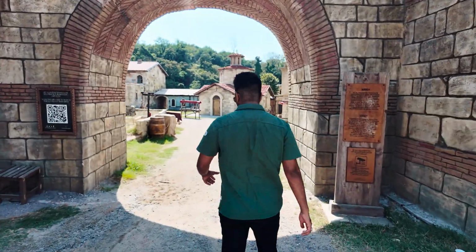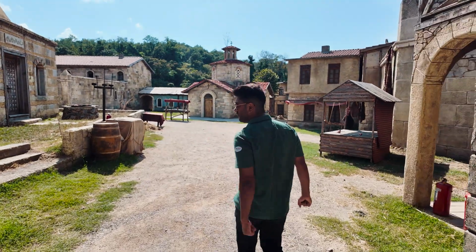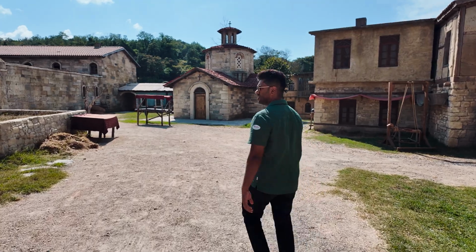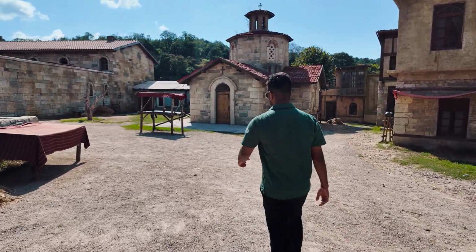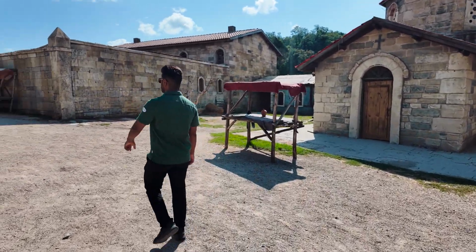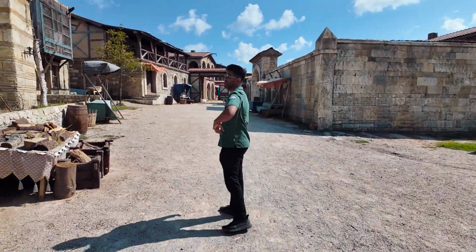Okay, guys, so I'm going to show you the entrance to Söğüt. Now, I've been to the actual Söğüt about 2 years ago to see the blessed grave of Ertugrul Ghazi. But this is how Söğüt would look in the 13th century, the beginning of the 14th century. You also got the goats out here. You've got the wood. You've got a masjid here.